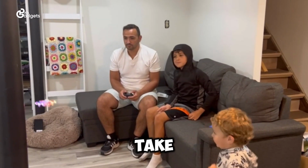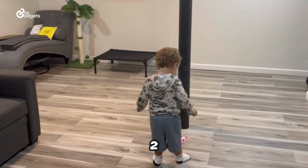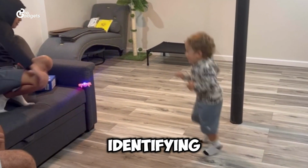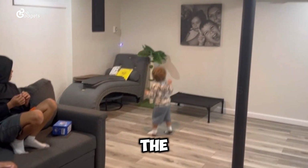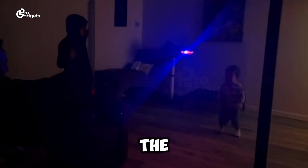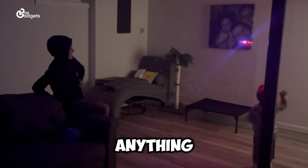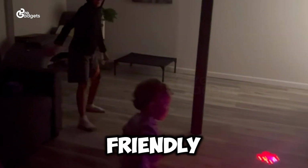You can simply take off, land, or return the drone with one button. You have no worry about identifying directions under headless mode. The altitude hold feature allows your drone to hover automatically in the air. Even if you do not do anything with the controller, all these features make the drone extremely beginner-friendly.